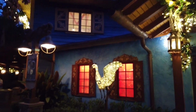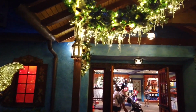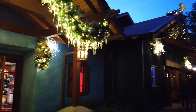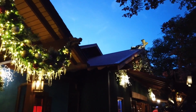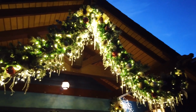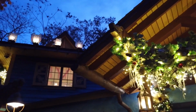You've got statues like this bird here illuminated as well, and just incredible garland. Disney does the holidays truly wonderfully, but I really love Animal Kingdom's holiday spirit. It's cozy and warm, and it's untraditional, but oh, I love it.